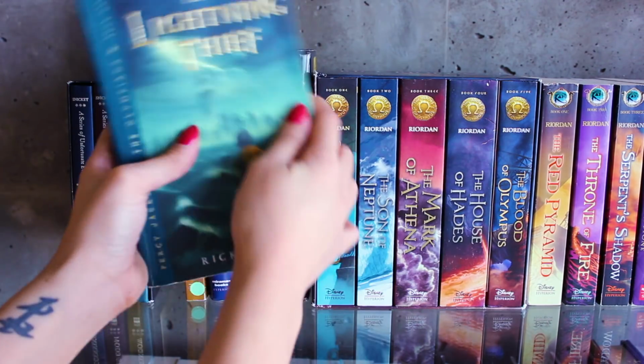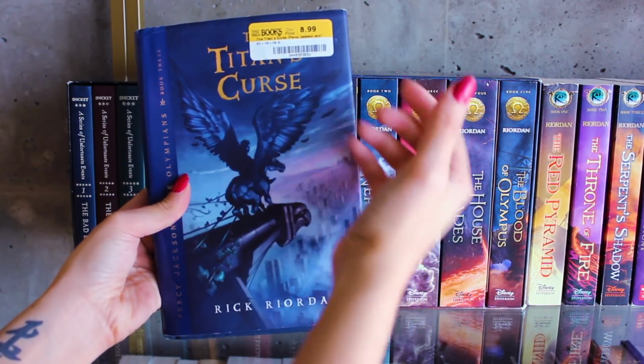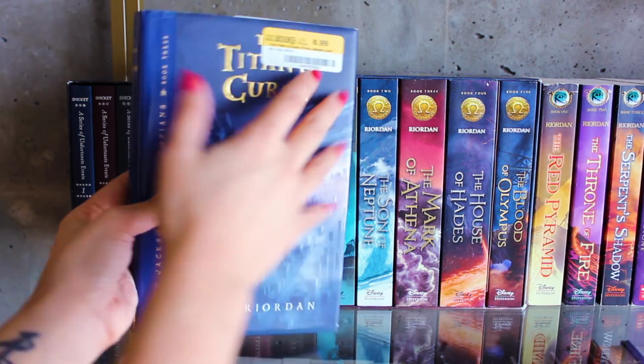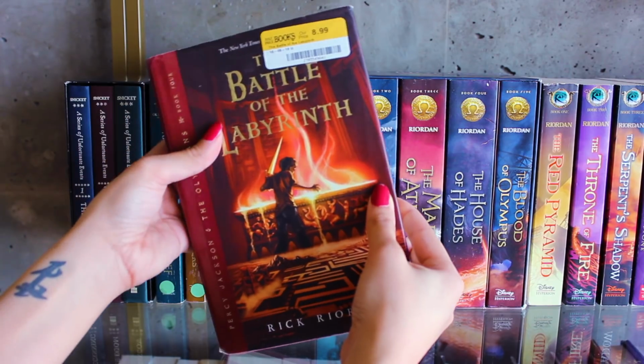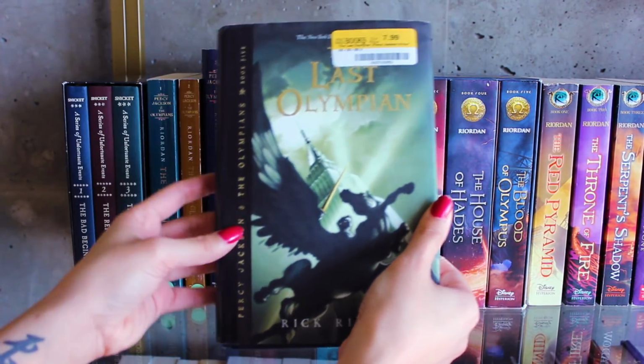But yeah, so the first book here is The Lightning Thief. Next is A Sea of Monsters. I have The Titan's Curse and this beautiful, gorgeous sticker that just covers the front of the cover. And then I have probably my favorite book in the entire series because it talks about one of my favorite myths, which is the myth of the Minotaur. And this is The Battle of the Labyrinth. And then the very last book is The Last Olympian.